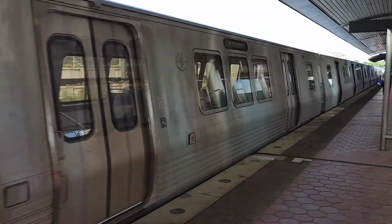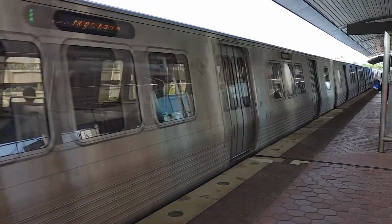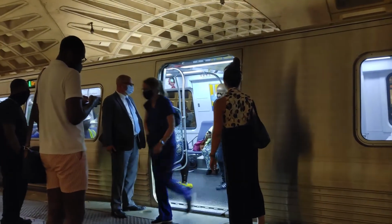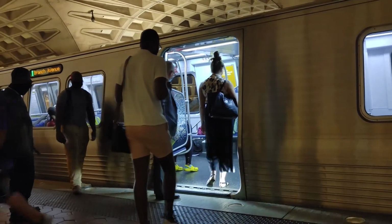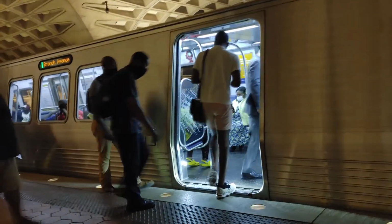Number 9, do wait for everyone else to get off the train before you try to board. When a train pulls into the station, especially if you're a new rider, your instinct might be to rush on as soon as the doors open. Don't do it. You have to wait for everyone who's getting off of the train to fully exit before you can go on. If you try to board before everyone else is off, it creates chaos, and that's not good for anybody.